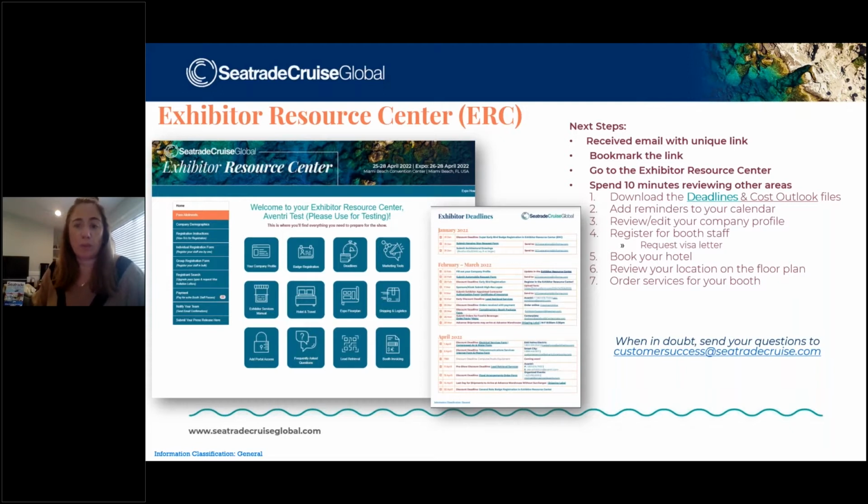So registering your booth stuff, booking your hotel, ordering services. These are all things that will be reminded here in this deadline, as well as some other information. And we'll go over this ERC a little bit more. I'm not going to be able to spend a lot of time in here. However, I will touch on it in badge registration.